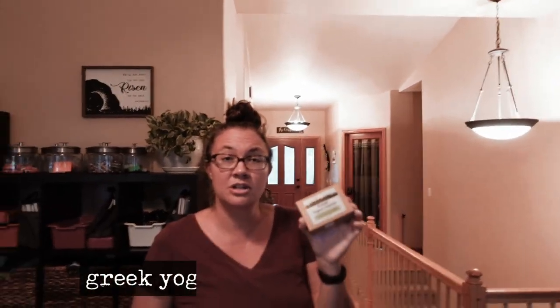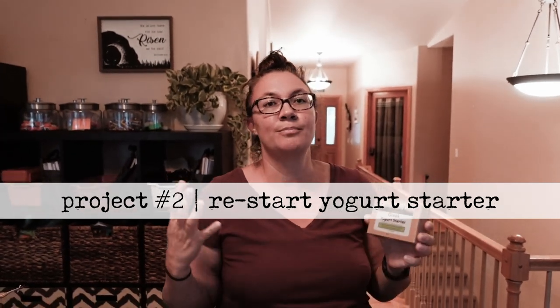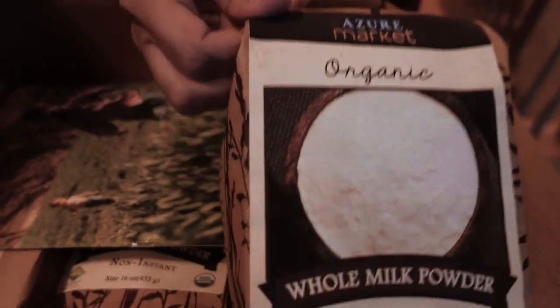The Greek yogurt starter was $10.23. Now, the great thing about this is that, as I've kind of implied, you use it once, you make a starter with the powder in here, and then you reuse your starter over and over and over again, so it's not something that you have to rebuy. Unless you eat all your starter. You're not going to let that go, are you? No, you can't do that.